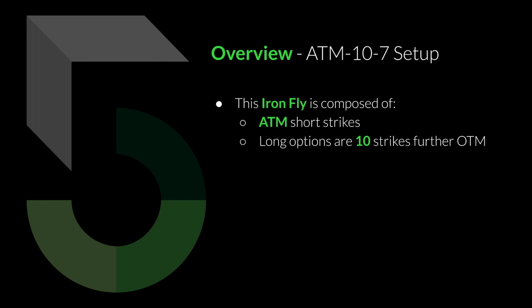Now remember, the Ironfly is also referred to as an iron butterfly. However, an iron butterfly is not the same as a long butterfly or a call or put butterfly. So to make more of a distinction between a butterfly and an iron butterfly, I'm just going by this alternate name, the Ironfly. So it's a little bit clearer, and so it won't be confused with a long butterfly setup.